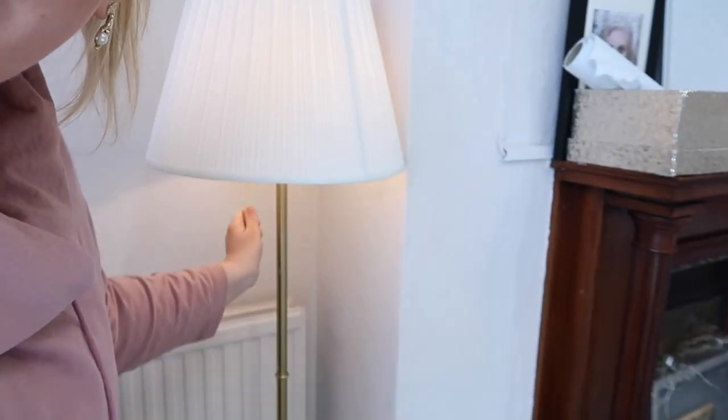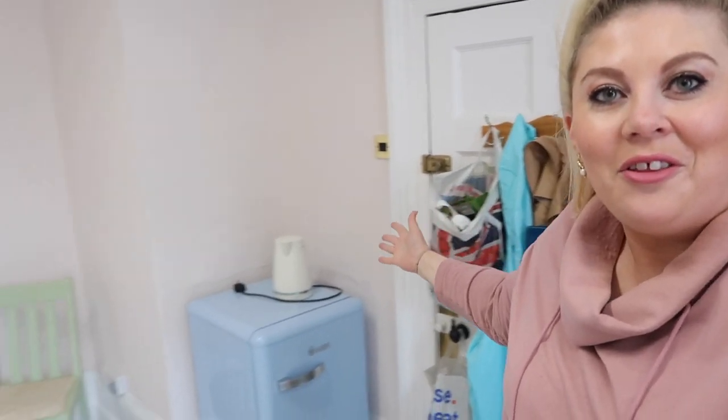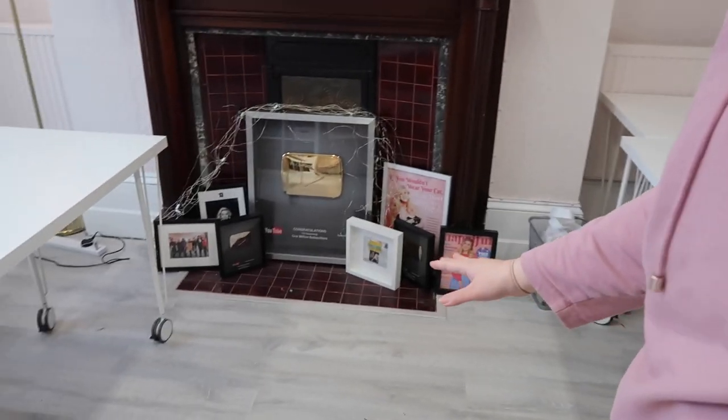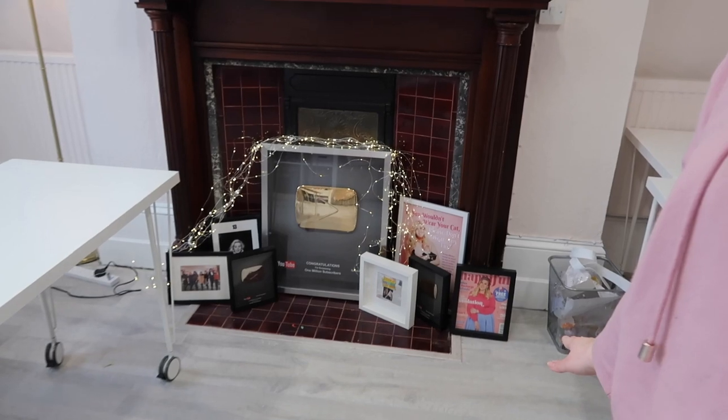Oh, that's nice. Sometimes I like to put this little one on. Ta-da! Would you like a little tour of my office? I'm going to assume that you all shouted, yes, you'd like a tour. So, there's the door, the fridge, it's not a big office, my desk, then we have this lovely fireplace. Look, I've got all my golden play buttons, some achievements and some fairy lights and such and such.